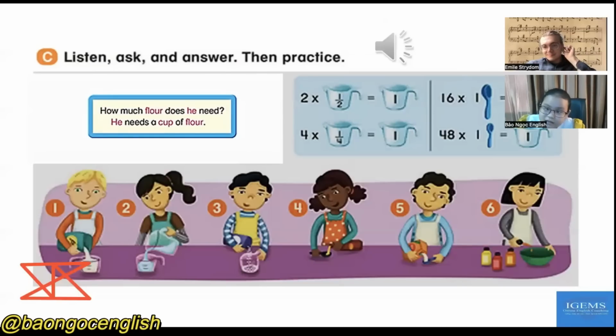He needs, well, what's the smallest of the cup? It's a full cup, a half a cup, and a quarter cup. Okay. And now that's the spoons. How much oil does she need? Number 4. She needs a tablespoon of oil. Yeah, that's going well.